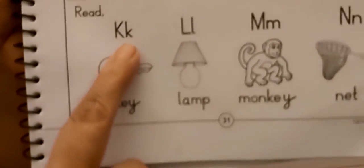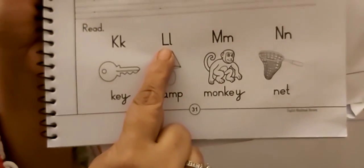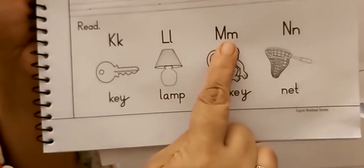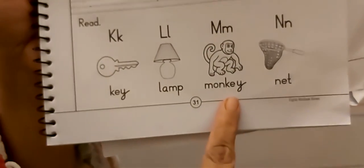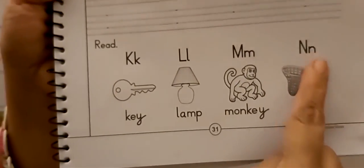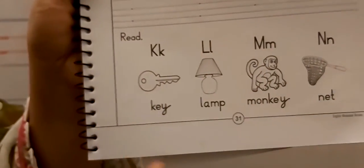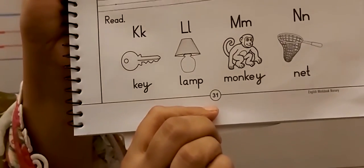Now read from here. Put your pencil under the letter and say K, K, K, key. Letter L, L says L, L, L, lamp. M, M says M, M, M, monkey. N, N says N, N, N, net. Very good. Now you are going to read these words with your mama and do page number 31.